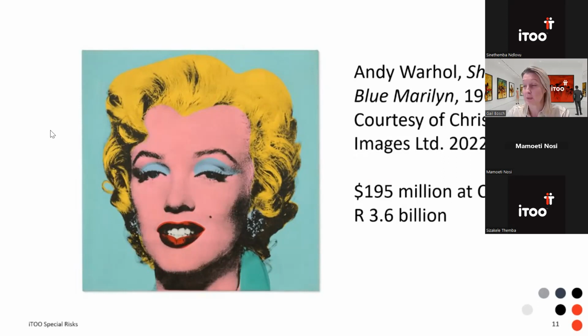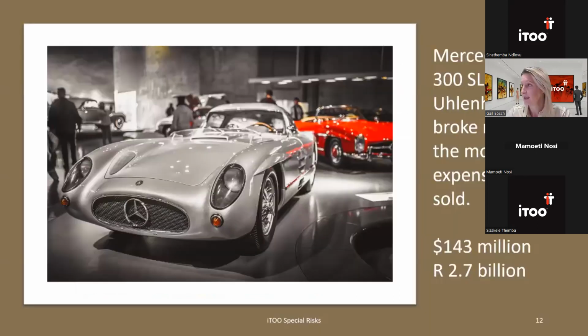Then we've got the most expensive car ever sold, and this is a Mercedes-Benz 300 SLR. And I've got a quick video to show you for that vehicle.